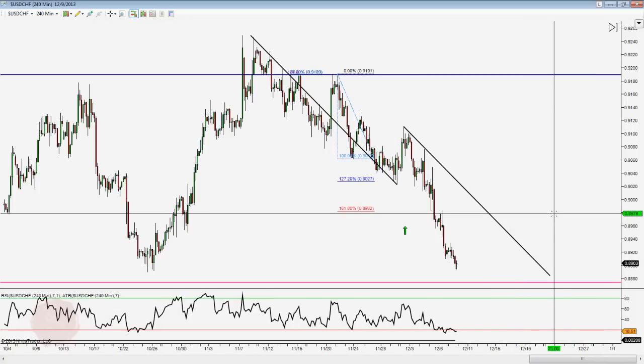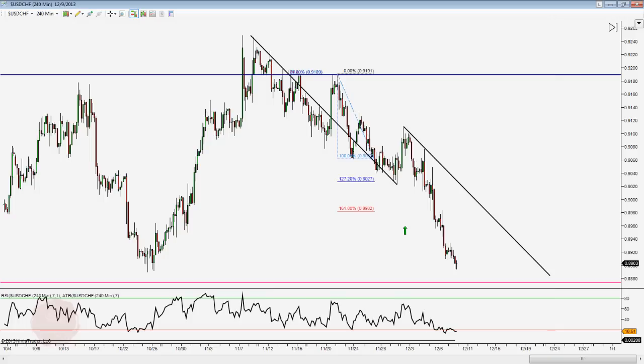What else? Did pound Aussie. We did. Let's not worry about it. We'll do pound Swiss later in the week. Let's go New Zealand dollar.